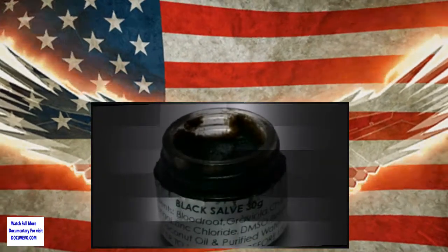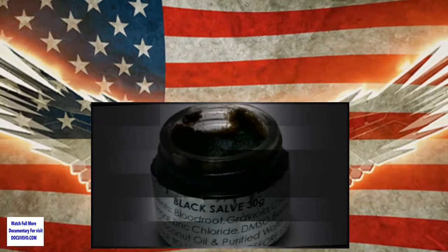Black salve is an ointment. It's made up of various herbs that are extracted with a chemical called zinc chloride. And how it works is it's caustic. It basically burns and destroys skin tissue. The theory being that if you had something like a cancer, the idea is to literally destroy the cancer cells.